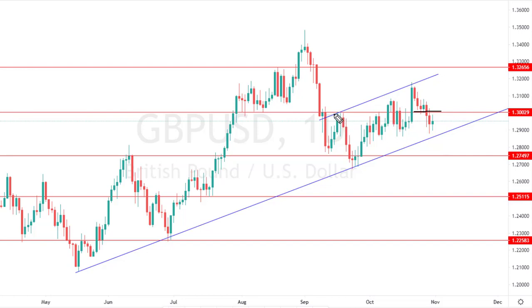We can see it was a resistance level for price right here, likewise right here, and then as a support right here. And I stated in the last weekly forex forecast, if the bears should put price downward below this key level structure, then it has a high possibility for the bears to expose the dynamic trend line right here. But last week, the bears failed to retest the dynamic structure.